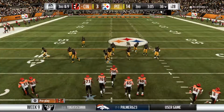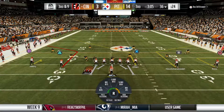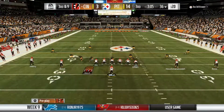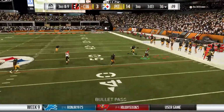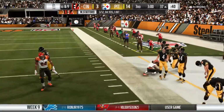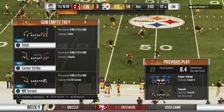This offense in desperate need of a conversion as they come up on third down. On third down, Stafford got a man. It's Ross, complete. They give him 27 yards on the third down conversion.